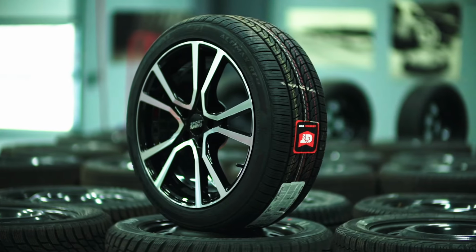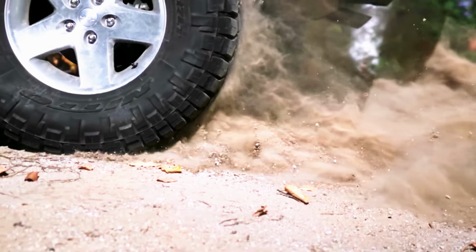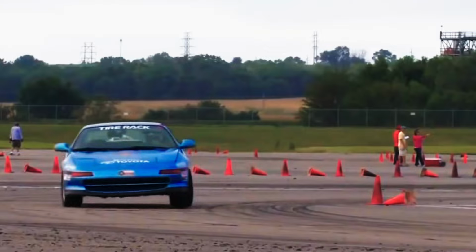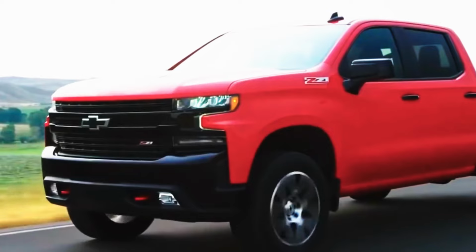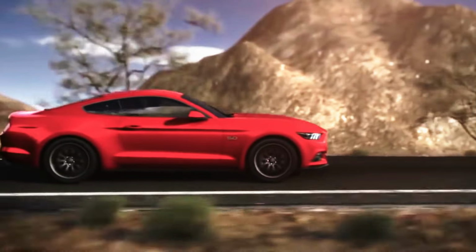So while low-profile tires may offer a sleek, sporty edge, high-profile tires have their own unique appeal. If you're someone who values a rugged, off-road-ready appearance, then high-profile tires are not only practical, but visually striking. It all comes down to what fits your style and the kind of driving you do.